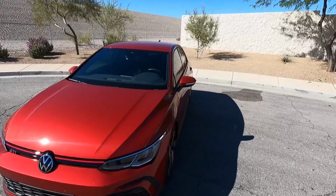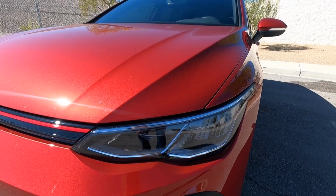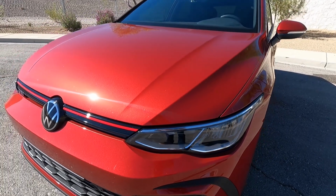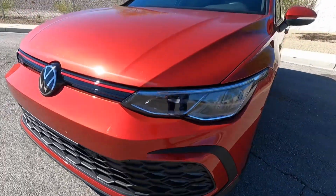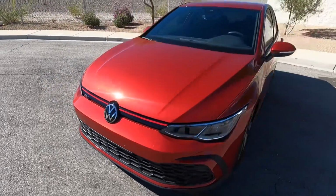If you guys are familiar with GTIs, you'll know that the Autobahn and SE trims have nicer headlights, but these headlights are still LED and they still do a good job lighting up the road. I do wish they lit up a little bit wider, but they do a good job. And then you also get LED fog lights. And if you guys can't tell, it does have front parking sensors even on this base model trim.